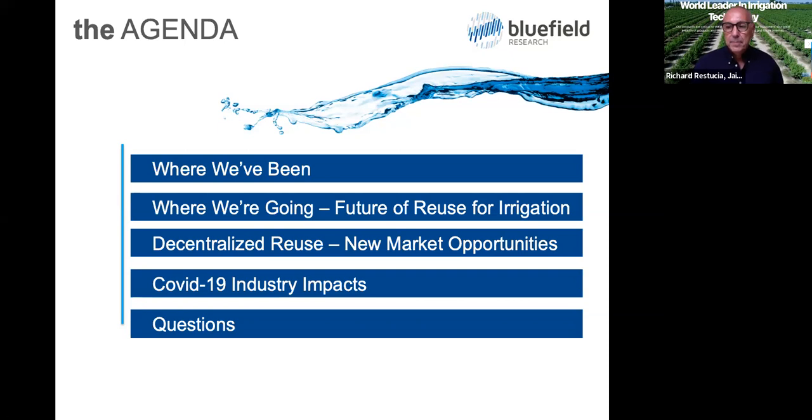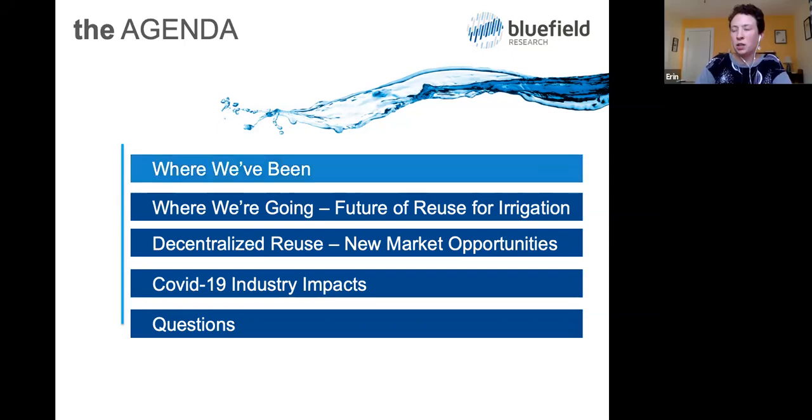All right, so with that, I'll start with where we've been. What does the reuse landscape look like to date?